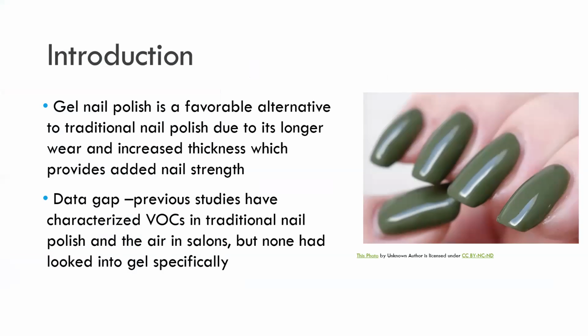So gel nail polish, at the time I was starting this study, was super popular. That was around 2018. I don't even think dip was really a thing back then. And I personally just really liked getting my nails done, both at home, I had a home kit, and I would also go to salons pretty often to get my nails done.